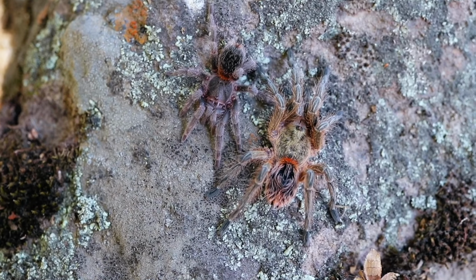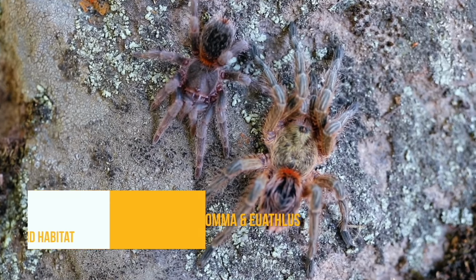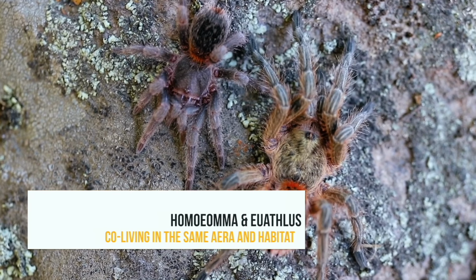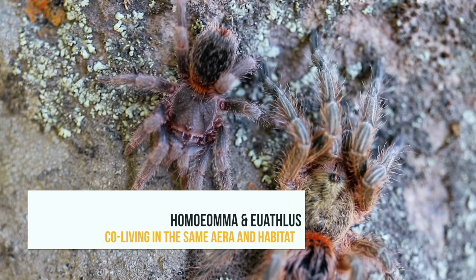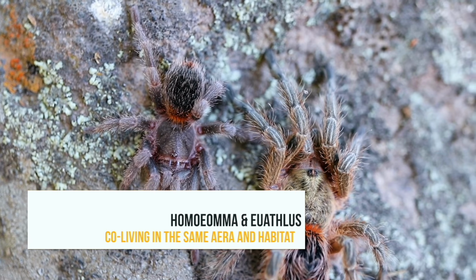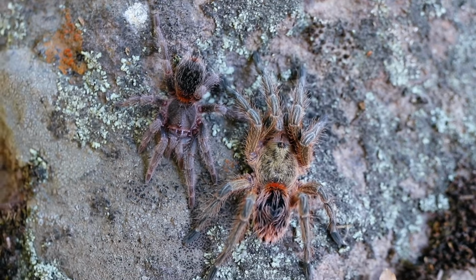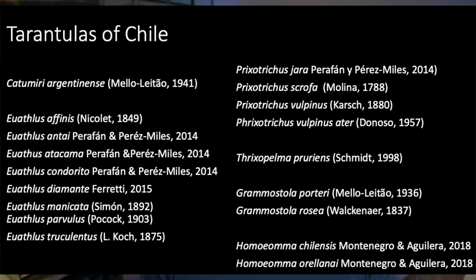In the very same region, we also found an Euathlus species without any name, so maybe it's a new one, maybe not. But this Euathlus species was like two rocks away from this Homoeomma chilensis we found in Chile, so they live in the very same habitat. There is not much known about Chilean tarantulas in a scientific way, so there are almost no recent taxonomic studies despite the recent Homoeomma study, so let's just hope for more Chilean arachnologists working on the very own taxa they have in the country of Chile.